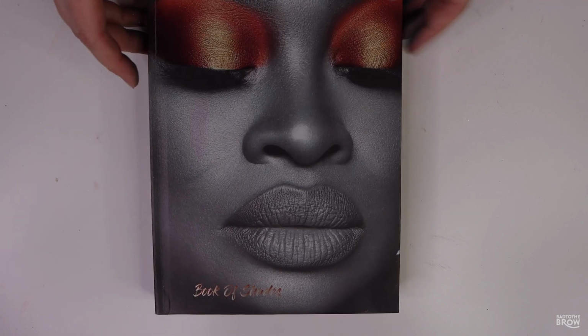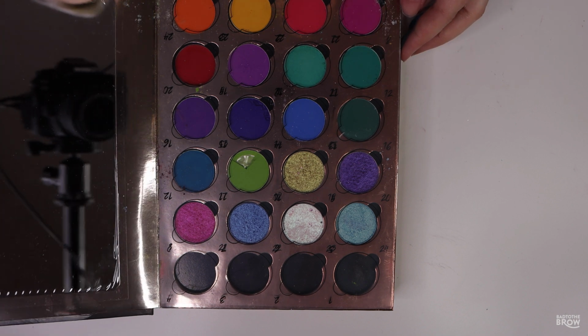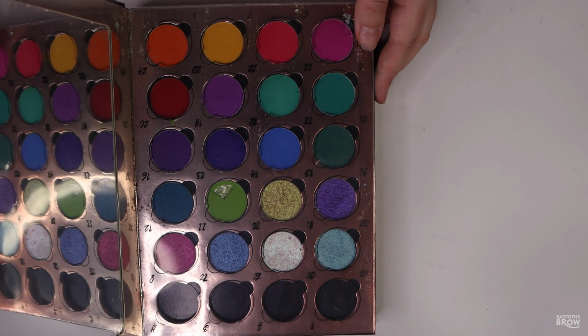Lastly, we have my book of shades, which I actually regret getting, to be honest, because it's just such a pain to have in the store. It's huge and it's really heavy. Cute idea, but not really great in execution.